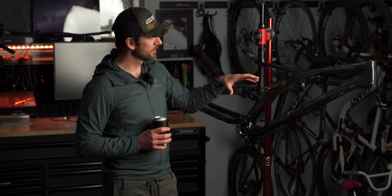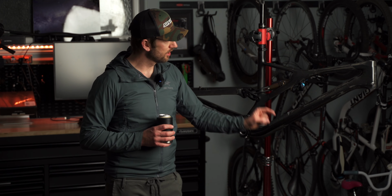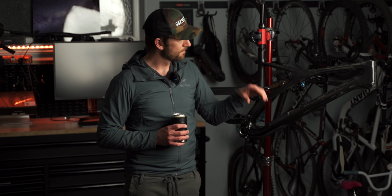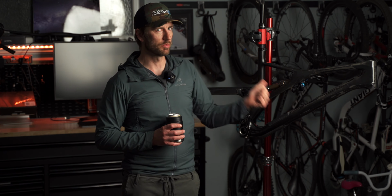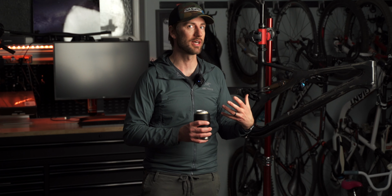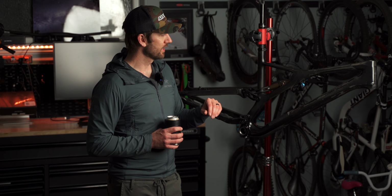Putting in my Suntour fork on there with my WR1 Agent wheels. That fork is adjustable between 150, 160, and 170 mils of travel. So right now it's set to 150. I might bump it up to 160 or 170 just because it can, but we'll see how it rides. I'll be able to play around with that and see which one I prefer. And I'll probably make videos on that.